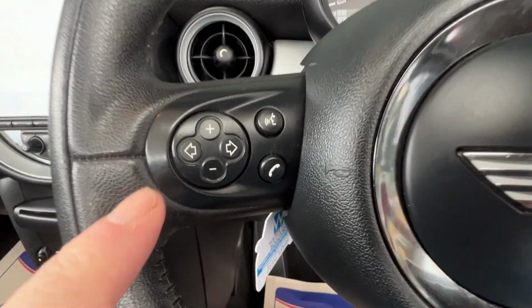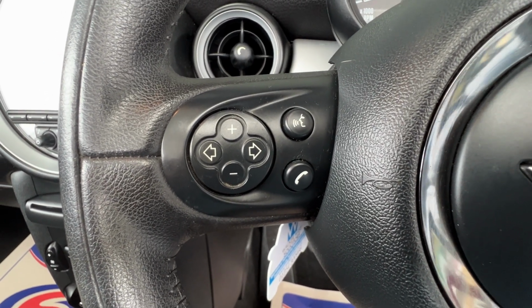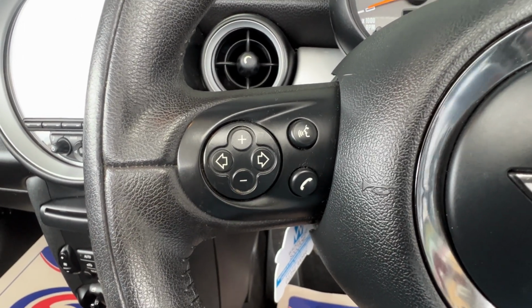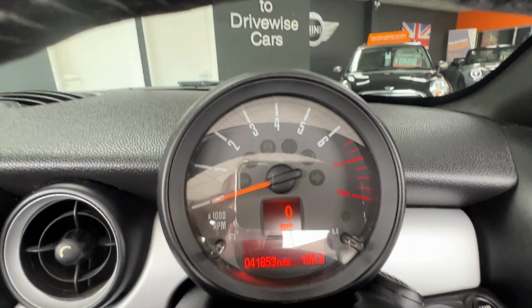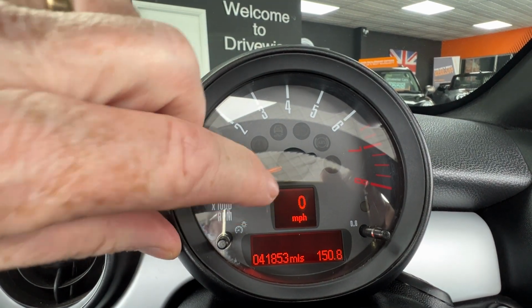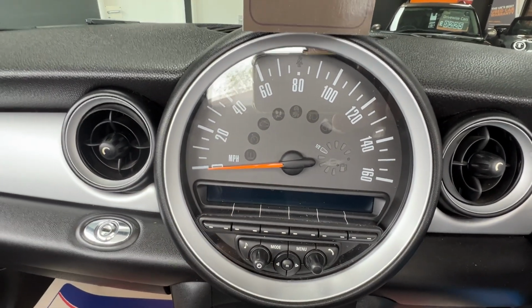So on the left of the steering wheel, just here, we've buttons which allow us to adjust the volume of the radio, change the station that you're listening to, and once you've paired your telephone up to the system and you receive an incoming call, all you need to do is press that little telephone icon and you can chat away merrily. Then over to the far right hand side, we can see we've got cruise control buttons, and then sitting just above the steering wheel, we have a rev counter which incorporates a digital speedometer and the mileage confirmation at 41,853. To the left, in the centre, we've got the traditional Mini speedometer.